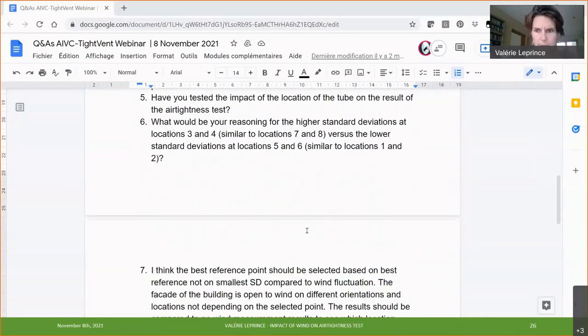And then for Gary, I think we stopped here. The question was very specific: what would be your reasoning? What should be the reason for the higher standard deviation at location 3 and 4, similar to location 7 and 8, versus the lower standard deviation at location 5 and 6 that are similar to location 1 and 2? So according to you, why do we have higher standard deviations at 3 and 4 than at 5 and 6? This is for Gary.